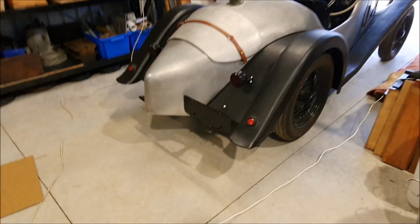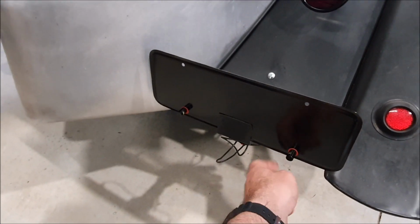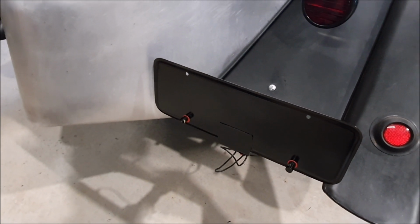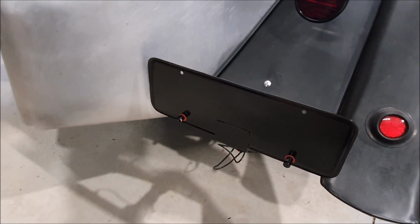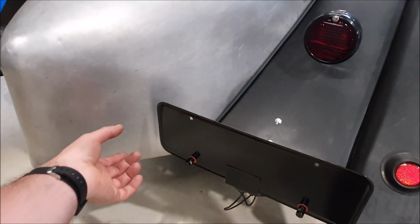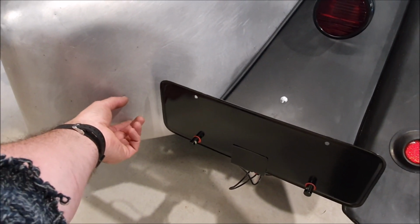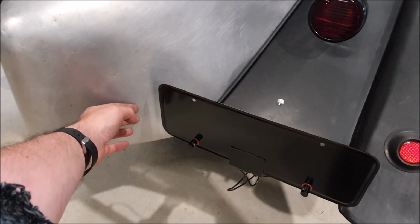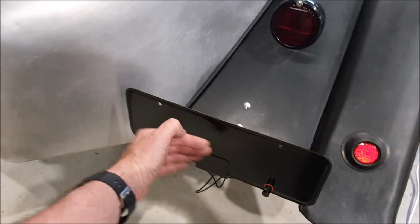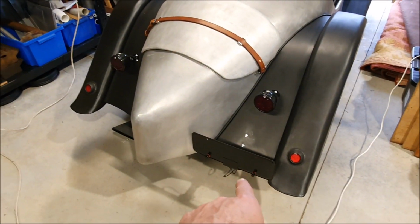The other thing I really want to do is get rid of these stupid LED number plate lights. I was hoping they would work, but they're ridiculously bright. They're far too bright and you get far too much white light shining backwards. So I'm actually thinking I might use a Lucas style light, which I have somewhere. I've got the housing for it. I don't have the bulb holder, and mount it here so it's shining back, and that may be enough. So I'll leave those on there for now to be able to get it vinned.